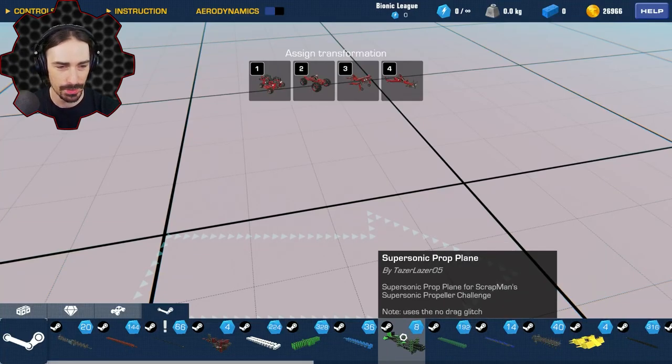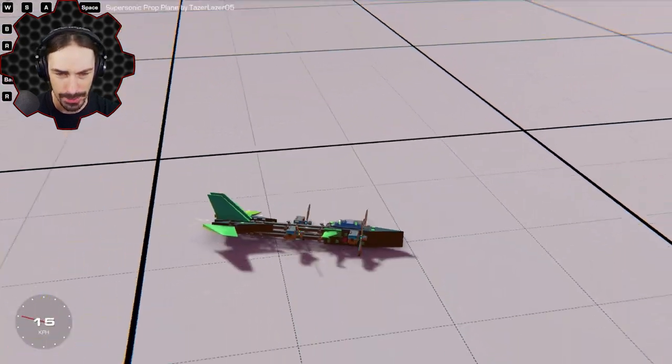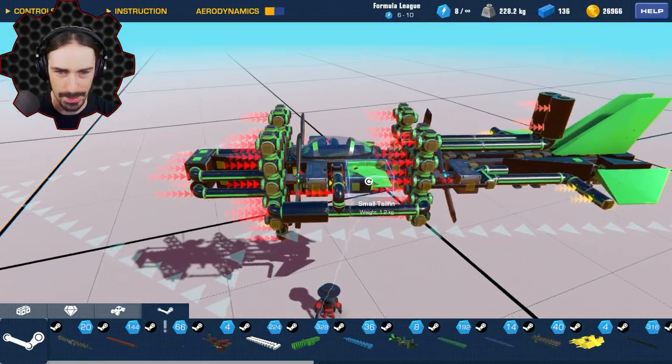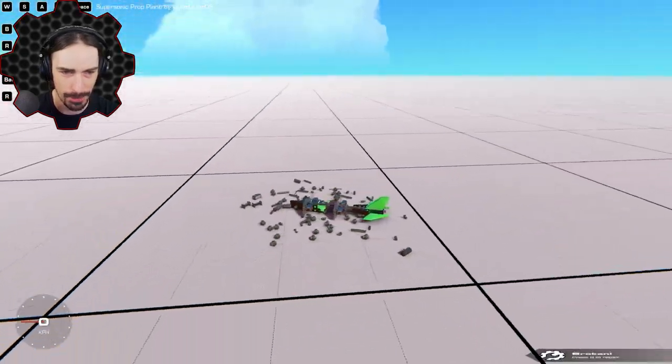By Taser Laser, this is Supersonic Prop Plane. Another one that uses the no drag glitch. Oh, look at that. All right, so on the build, you can see there's all these pipe pieces. Yeah, I guess they're just there to eliminate all of the drag on the rest of this thing. Only 4 propellers on this one.